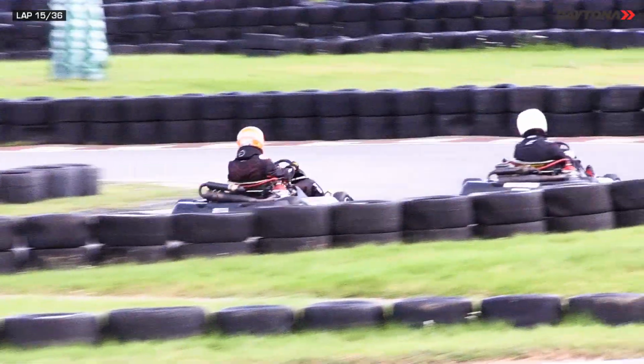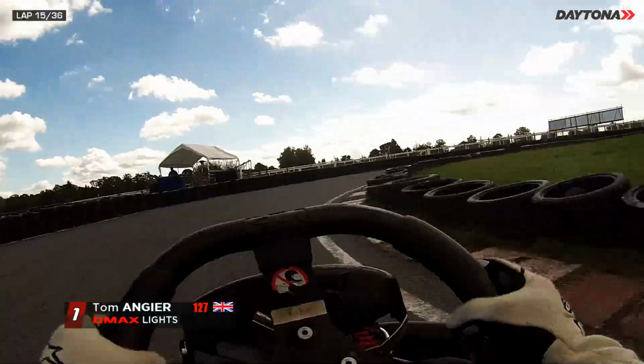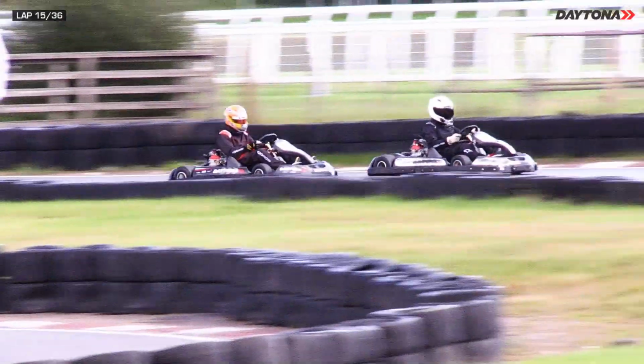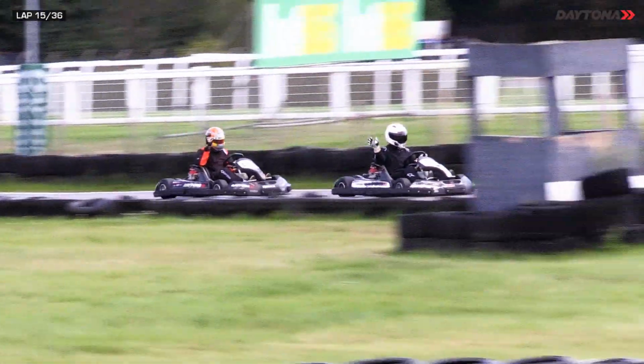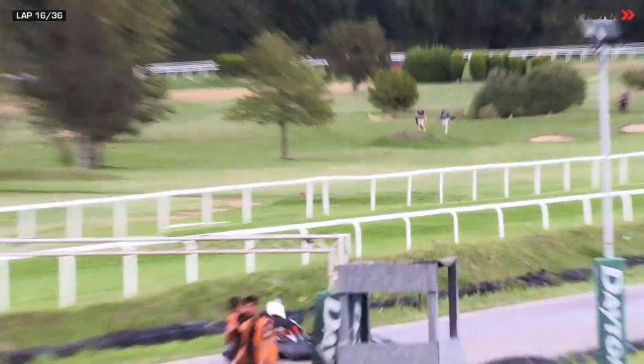A big battle between these two. That was a little bit of nudging and pushing and shoving. Angier puts his hand in the air as if to say, come on, mate, this isn't boxing, this is karting. And they're battling. Oh, his hand is in the air. Yellow flags, yellow flags. So that's going to neutralise the fight a little.